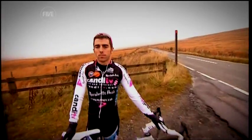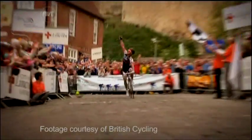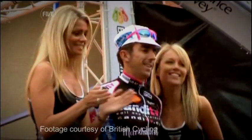And if that weren't enough, I'd have to race against pro cyclist Russell Fonzie Downing. He's a sprint specialist, a former British road race champion, and he recently won the 2009 Tour of Ireland.